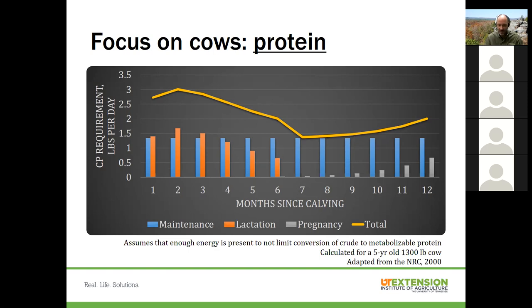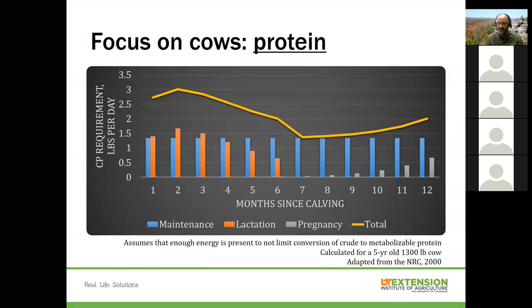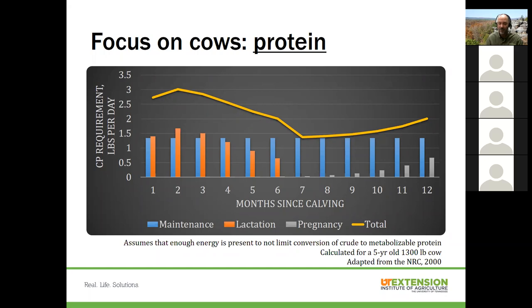But as far as maintenance, they need a very, very low amount of protein just to maintain. They're done growing for the most part, so they don't need a whole lot for themselves. Lactation is the biggest key. Pregnancy is the second along the way. But it follows a very similar curve.